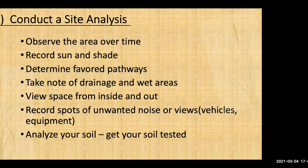You want to view your space from outside and inside, and record spots of unwanted noise. Maybe your neighbor's driveway is right next to the place you want to landscape. So you'd want to think about putting up some type of fence or plant wall. And very important, you want to get your soil tested.